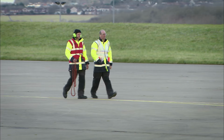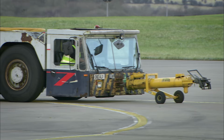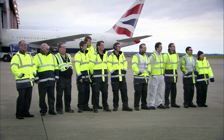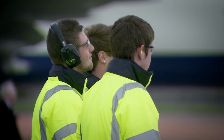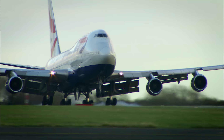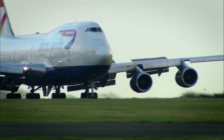This is the first time that British Airways have allowed cameras to film the complete overhaul of one of their aircraft. And we'll be there for every critical stage in the engineering process. This is a perfect opportunity for me and Rob to see deep within the Boeing 747 and appreciate how amazing these enormous machines are. So there's your aircraft coming now.